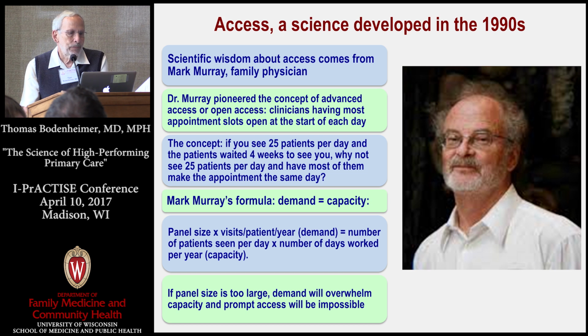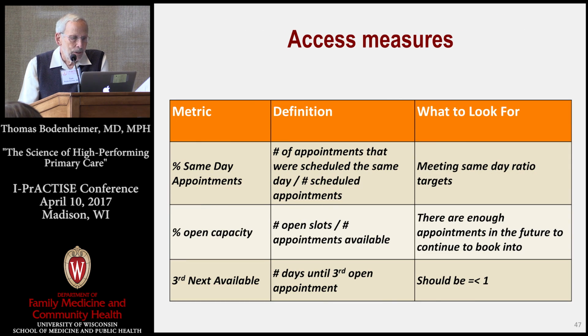So for example, if you have 2,000 patients in your panel, and on the average they come 3 times a year, your demand is 6,000 patient visits a year. And again, this is more simplistic because this is only individual face-to-face visits. It's not like patient portals or telephone visits or group visits or anything like that. And your capacity is the number of patient slots you have in a year. So it's the number of days you work in the year times the number of patients you see each day. And there are a bunch of measures to figure out how people are doing with access.